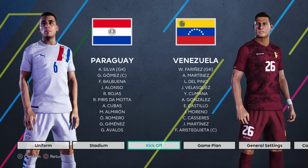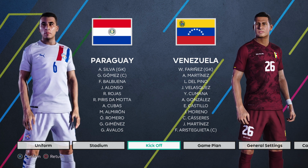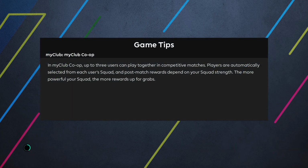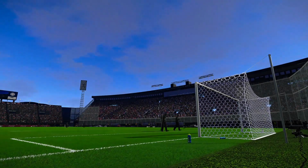Today I'm bringing you a preview of the upcoming CONMEBOL World Cup qualifying fixture between Paraguay and Venezuela. This match is being played at the National Stadium of Paraguay in Asunción, the Estadio Chaco de Defensor, I believe is what that is called. We'll find out shortly, because that stadium does feature on the Virtuared patch that I use.